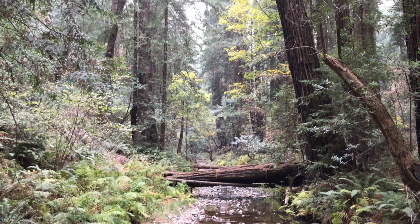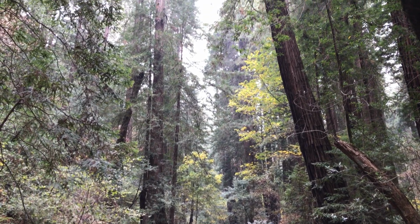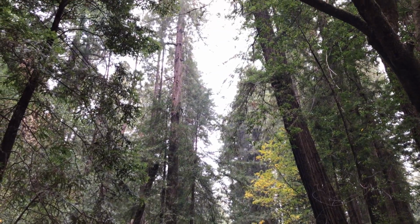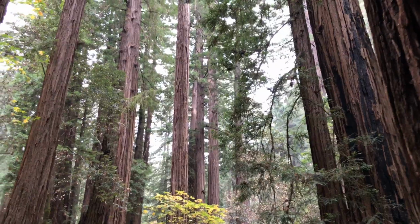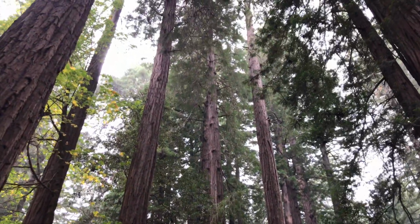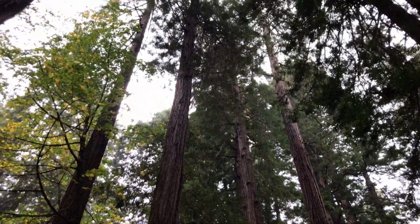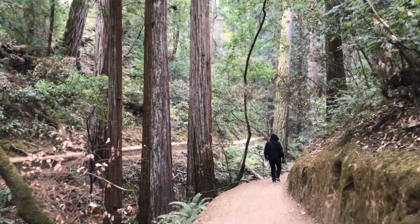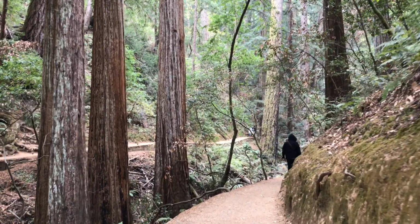Again, one could spend a very long time here and find oneself immensely entertained and immensely relaxed. The textures that you would see on the trees, the wood grains, were just absolutely stunning. Every one a little different, every one a little unique. Such great care was taken to reduce the footprint of man in these woods.